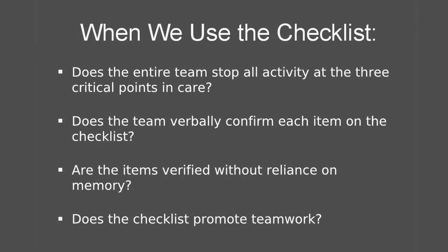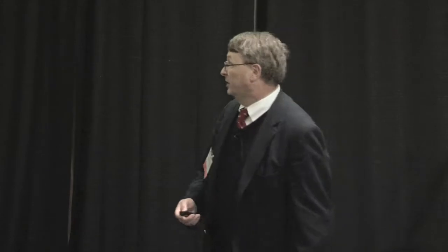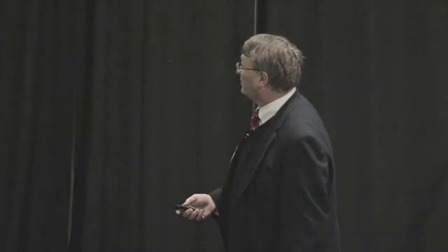Is that what you want your pilot to do? Memorize the checklist? What if he forgets to put the flaps down? I want him to read the checklist, right? And check the little boxes as they walk through it. That's what you're after. So verbal, and are they reading it off of something? And then does your checklist promote teamwork in some way? So have you not stripped out the conversations? That's still sitting in there so people can have that conversation at the beginning of the operation.